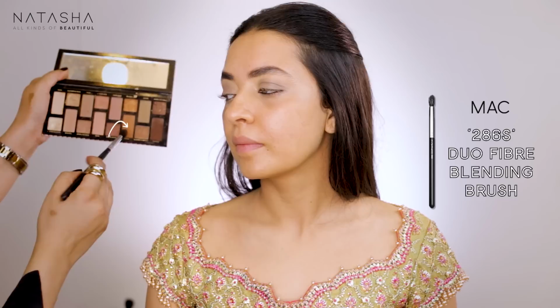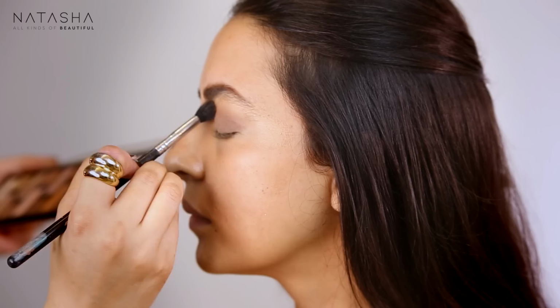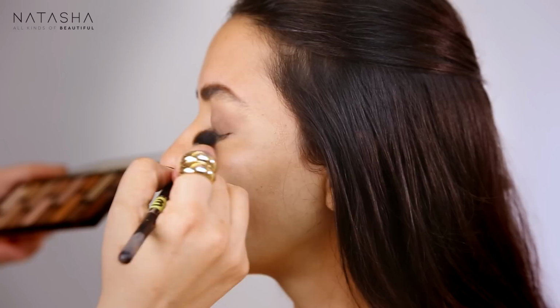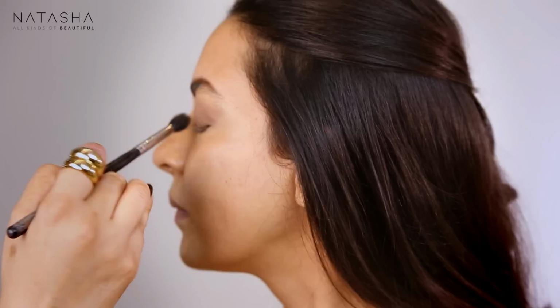So I'm going to take Maple now, this color. I'm going to start first applying it towards the outer edges of the eye. Here again, this side part. So I'm just creating that nice.